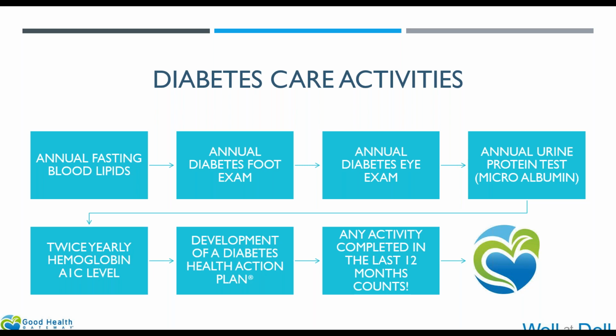Members also have access to diabetes educators, including clinical pharmacists and diabetes nurse educators, to create an annual diabetes health action plan that can be shared with your healthcare team. A few important things to note. Any labs or exams completed in the last 12 months count towards your program requirements, with the exception of the A1C that has a 6-month look back.